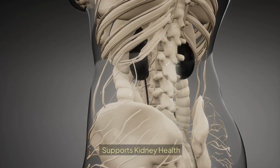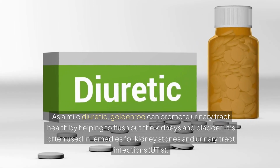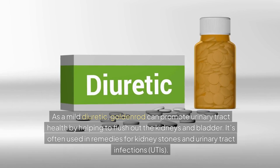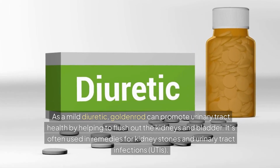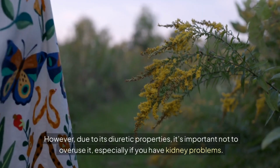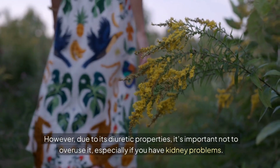Supports kidney health. As a mild diuretic, goldenrod can promote urinary tract health by helping to flush out the kidneys and bladder. It's often used in remedies for kidney stones and urinary tract infections, UTIs. However, due to its diuretic properties, it's important not to overuse it, especially if you have kidney problems.